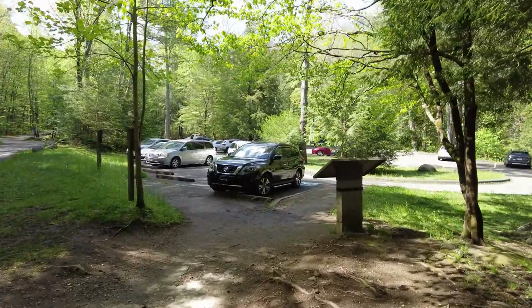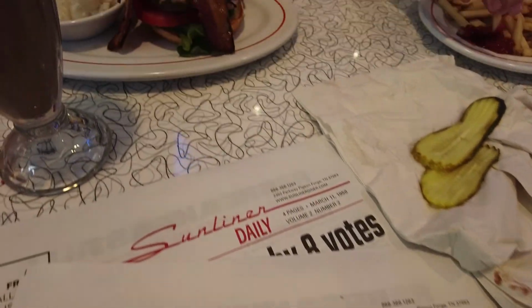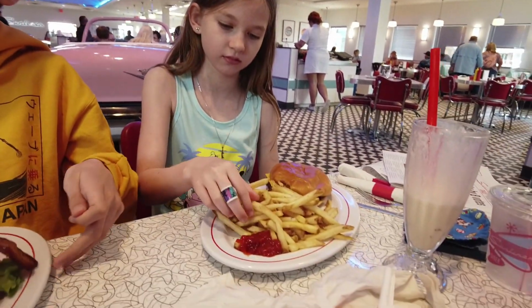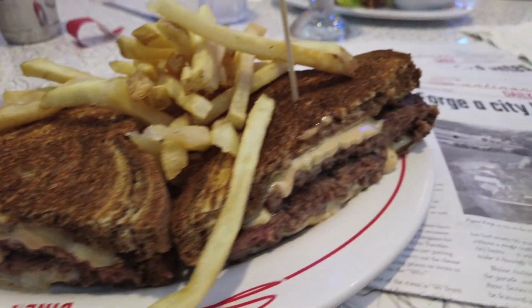Alrighty, that was it. Here we are at Sunliner Diner. Look at this for our 100th burger time. I got a monster burger that he won't finish, and he got a small burger she won't finish. Got myself a patty melt that I probably won't finish. He won't finish that chicken, but I will finish mine.